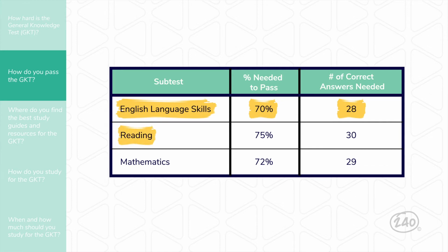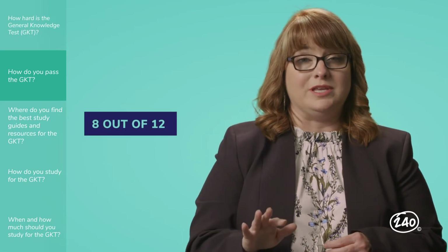For the reading subtest, you need to answer 75% of the questions correctly. And that's about 30 of the 40 questions. Lastly, for the math subtest, you need to answer 72% of the questions correctly. That's about 29 of the 40 questions. Your essay will be graded by 2 scores. To pass the essay subtest, you will need to score 8 out of the 12 points.